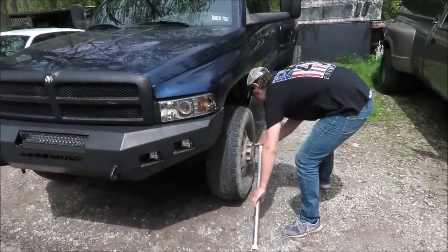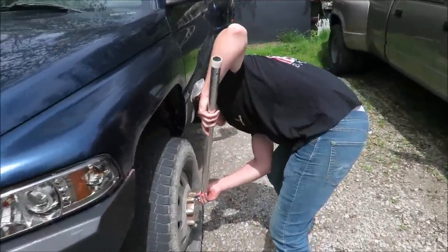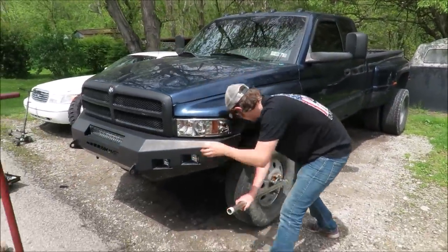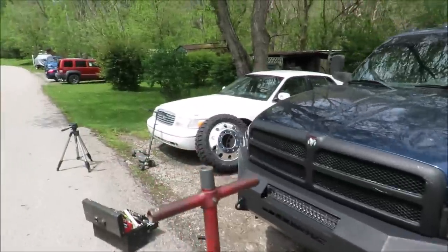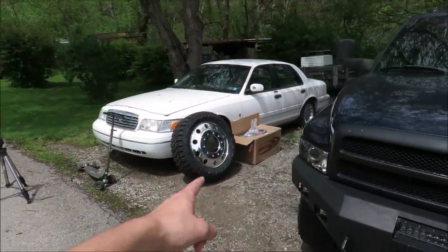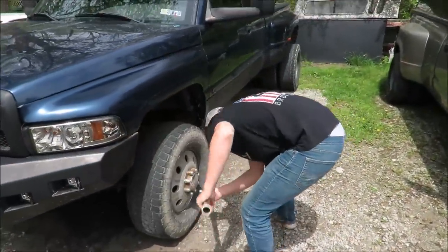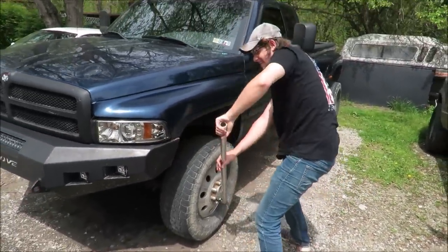You're cracking the wheels loose, huh? Oh yeah. Must only mean one thing, throwing on the new rims. Yep. It's the next day here, getting ready to throw on those bad boys. It's gonna look real good on this truck. Those things on there are that tight that you gotta use that. Yep.